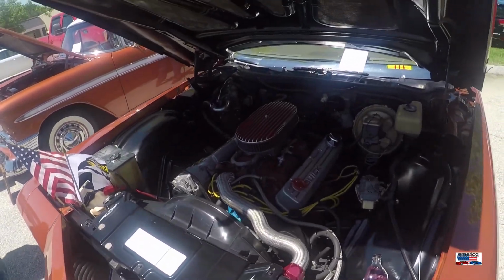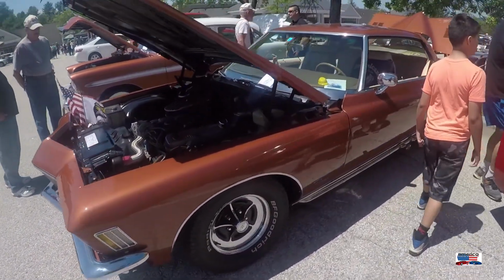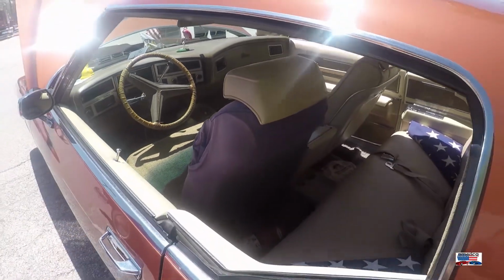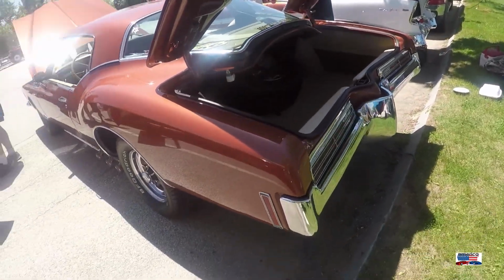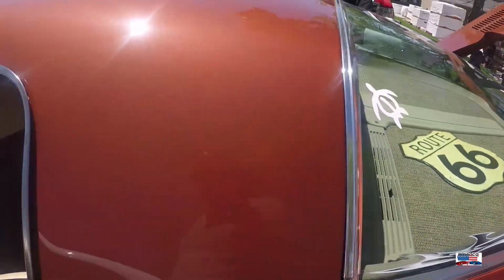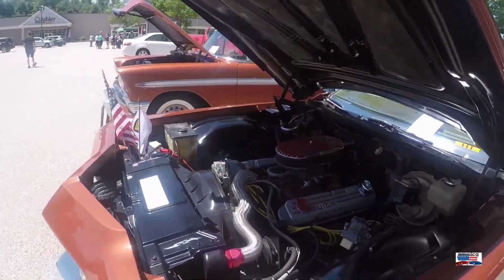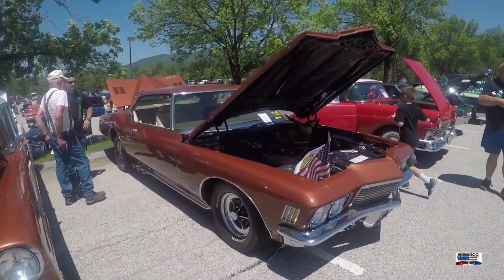We're looking at another Riviera. This is a 71 boat tail. It got its name from the trunk lid there, which kind of looks like a boat tail. They took this rear window design from the earlier Corvette Stingrays, the 60s C2 Corvettes, and just made it a little bit bigger. This and probably the 1965 Rivieras are some of my favorites.